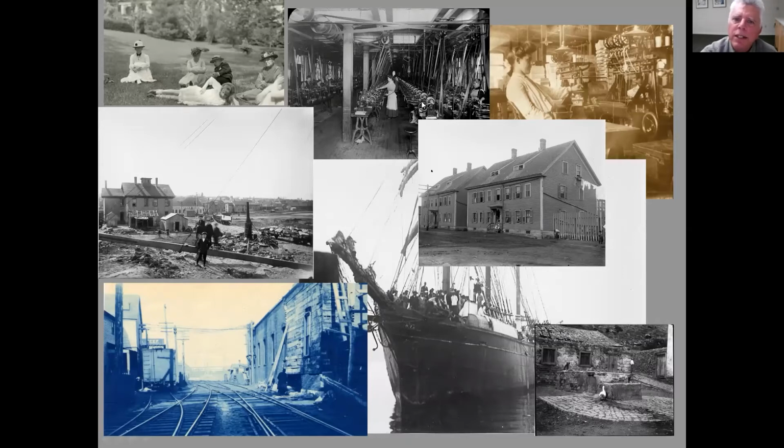In the factories, I'm sure some of you folks have been following our Lighting the Way program, which tracks the history of women in New Bedford, the history of women's suffrage and the labor movement. And these photographs show women working in the Morse Twist Drill Company, working right alongside men in these factories. These factories were all powered by coal-powered steam engines, which ran all of the machinery.